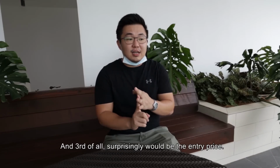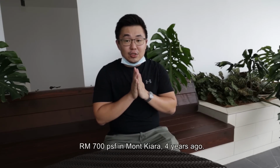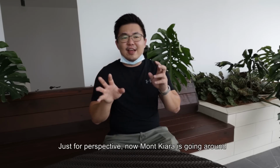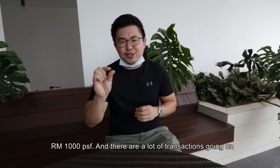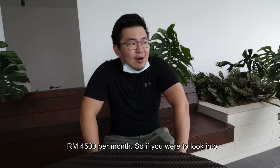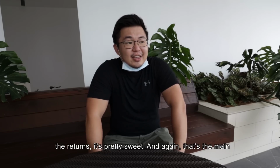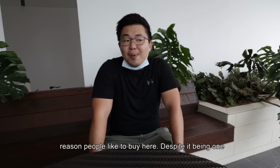And third of all, surprisingly, would be the entry price. 700 per square feet in Mont Kiara 4 years ago. Just for perspective, Mont Kiara area is now going for around 1,000 per square feet. 1,001 is kind of pushing it, but around 1,000. And there's a lot of transactions going on already. The unit that we just checked out is rented out for 4,500 ringgit. So if you look into the returns, it's pretty sweet. And that's the main reason why people like to buy here.